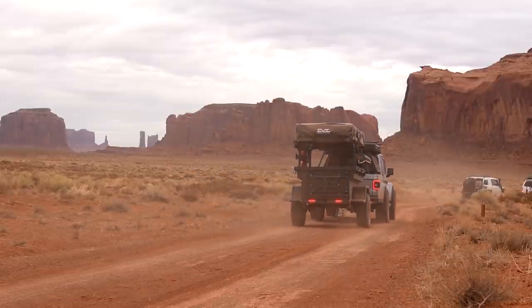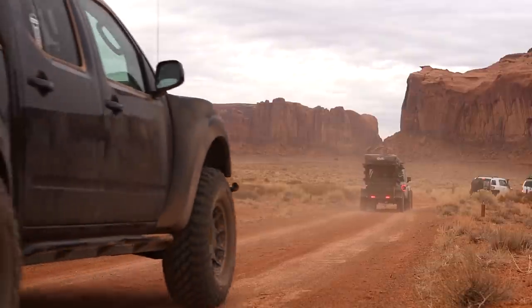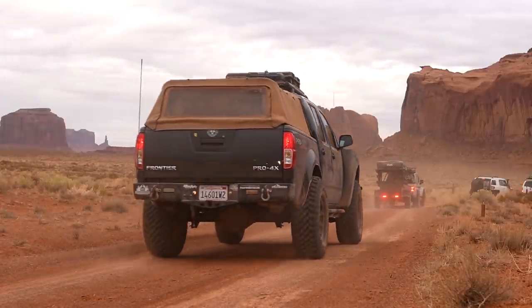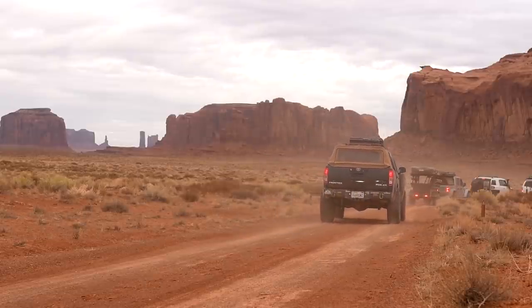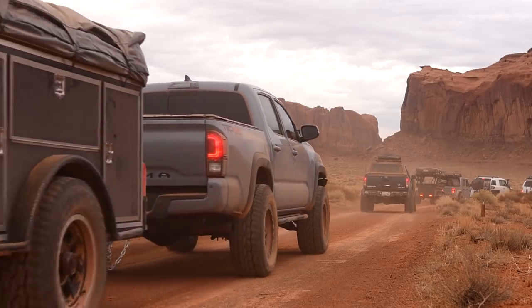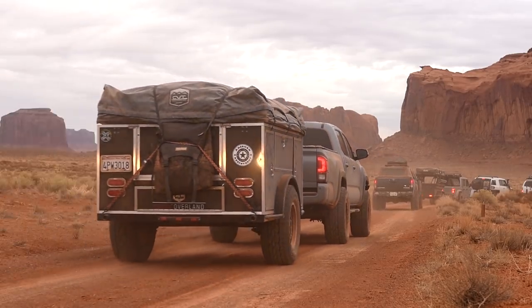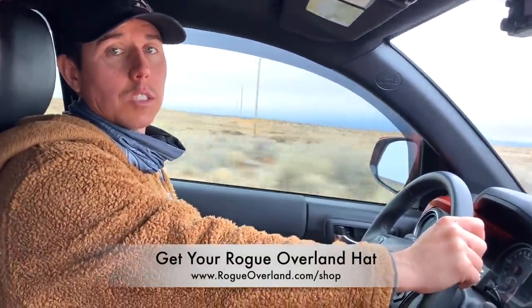Reluctantly, we loaded up and left this amazing campsite. We're just putting down some road miles, getting out to Page, Arizona. About to go do a really awesome tour of a slot canyon, Horseshoe Bend, and see a Navajo hoop dance demonstration.